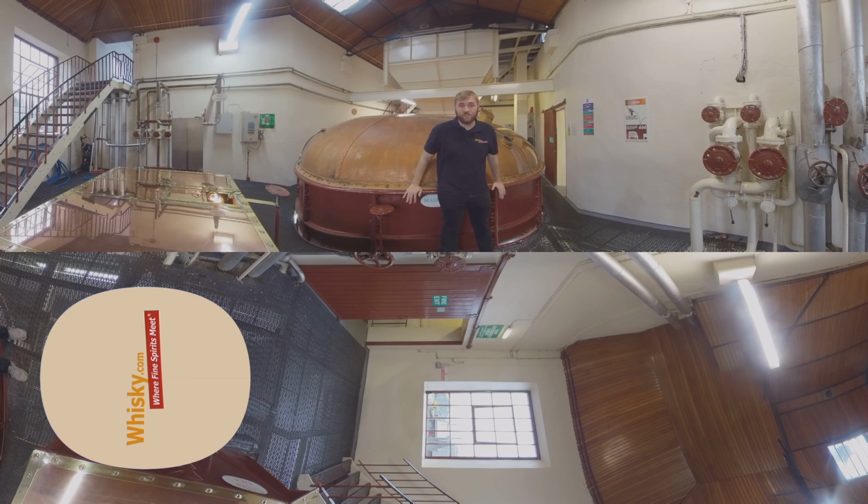And this is where the grist ends up, in this big mash tun. The mash tun is really traditional. If you look down, it's an old cast iron mash tun, and it has a copper lid on top to conserve the hot temperatures inside. And what is really special is that it is an old traditional mash tun, so we don't have a lauter tun, not even a semi-lauter tun.